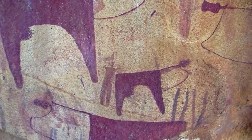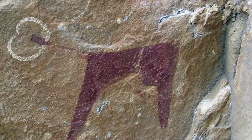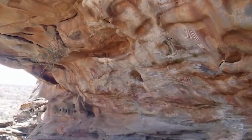These prehistoric cave paintings show cows in ceremonial robes accompanied by humans. They show domesticated dogs and even a giraffe, which I personally love. These paintings are actually very well preserved, which is fantastic, and they retain clear outlines and vibrant colors, which really gives us a clearer look into the lives of the people who created them.